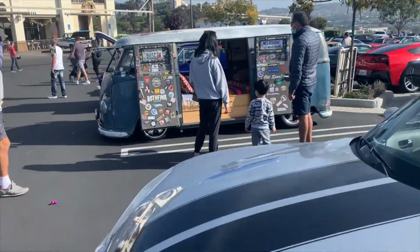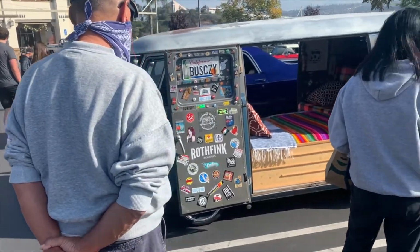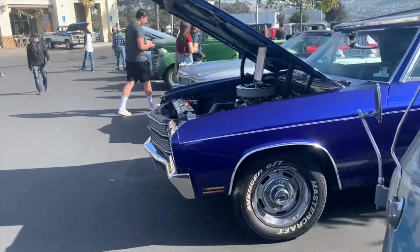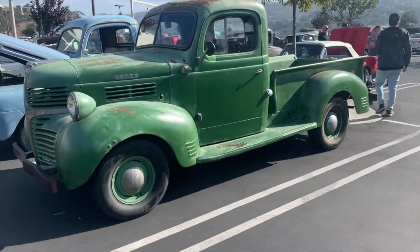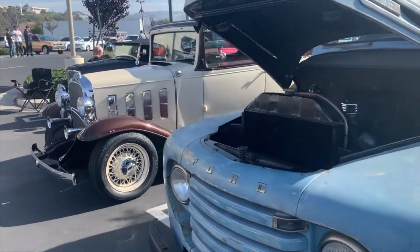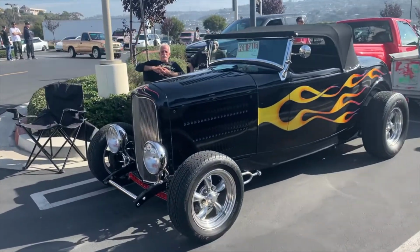I sat in there. I bet this van could tell some stories if it could remember them. A great looking El Camino there, actually for sale. Check out the Grandville Cadillac. Beautiful old Dodge truck next to an equally beautiful old classic Ford truck. And then a classic Chevy. Isn't that lovely? And then a 32 down here.